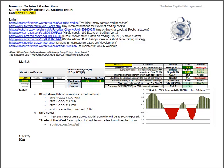ADX 14 at 24.8 is right on the boundary between neutral and strongly trending, with the bulls in charge. ATR percentage remains low at 0.81%. That's the low end of normal.